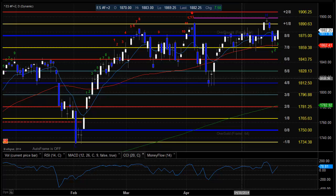Here's a look at the ES futures. Definitely a strong day. We really didn't get up and even close this open gap here. That might be the thing that really needs to be done. That could be a technical feature. We could easily do that tomorrow on kind of a modest gap to the upside, and if we do that, we basically might feel a draw back down to the downside again to that 8/8 level, 1875.